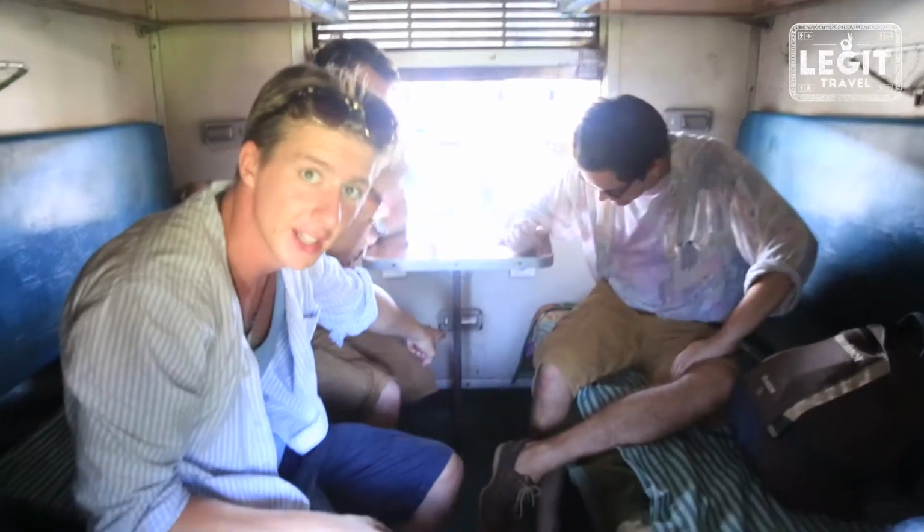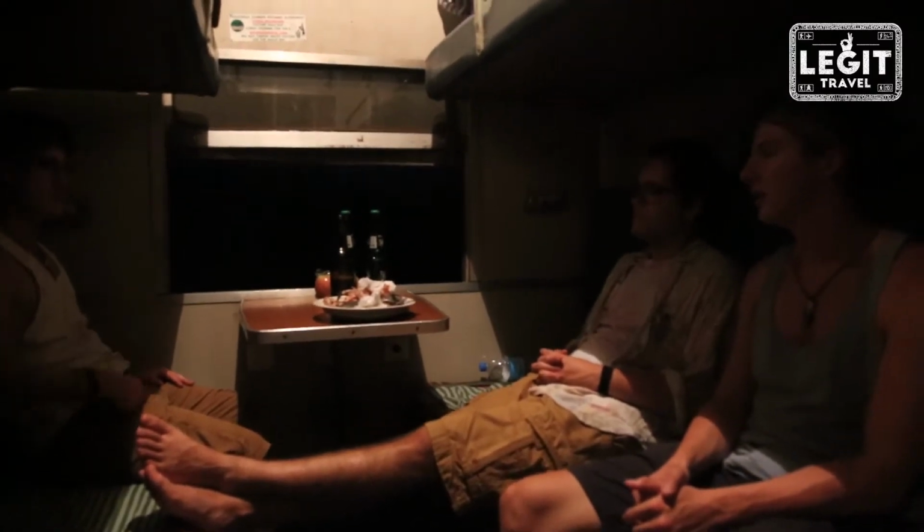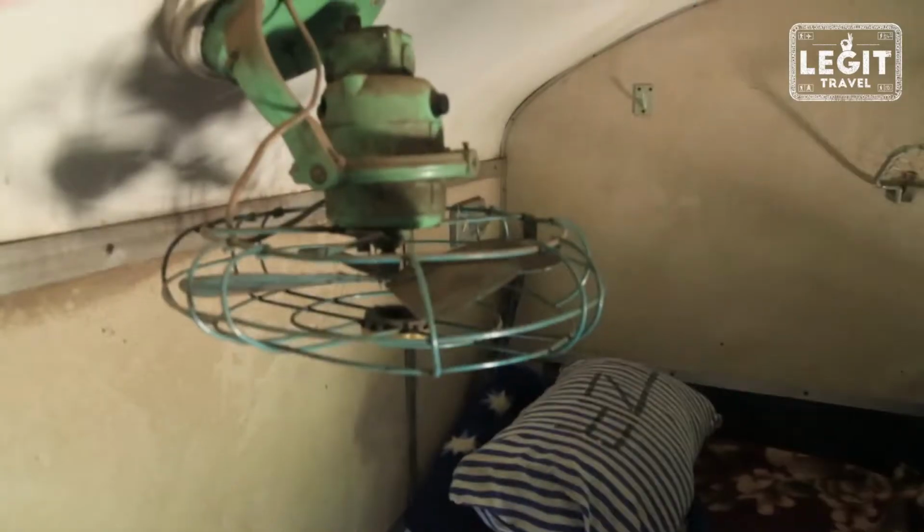As for power on the train, during the day there's no power whatsoever, not even for lights, but you don't really need it. When it gets dark and the sun goes down, the lights come on, and there is power available in some cabins, but not every cabin. You're not guaranteed to have a working fan or a working power socket, so you must be prepared to not have that. So charge all your phones and cameras and whatever you need before you get on the train. You will have light, but you cannot guarantee to have power.